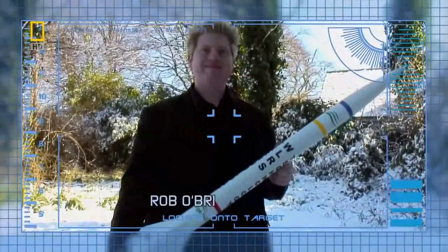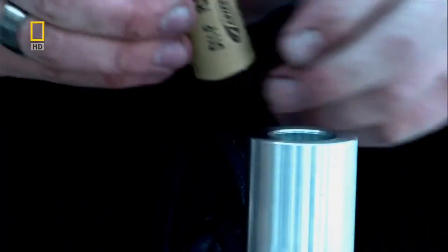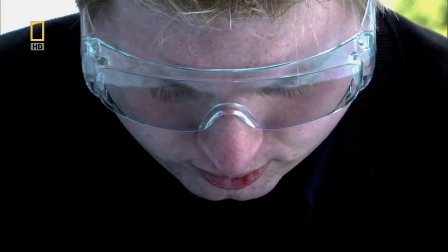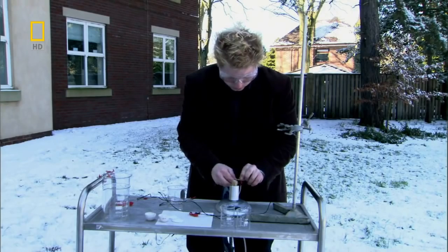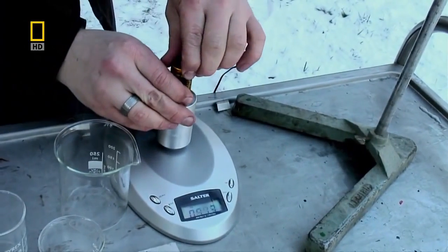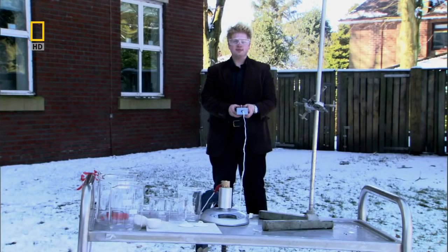Rob O'Brien is a physicist with a passion for rockets. He'll demonstrate the explosive effect of Rumble and Henderson's formula. Rob's mounted small rocket motors upside down on electronic scales. This allows him to measure the force each one generates, a simple gunpowder motor compared to an aluminium motor.